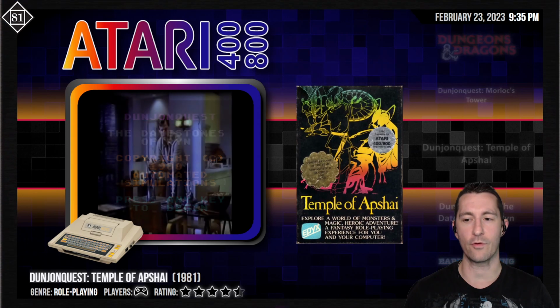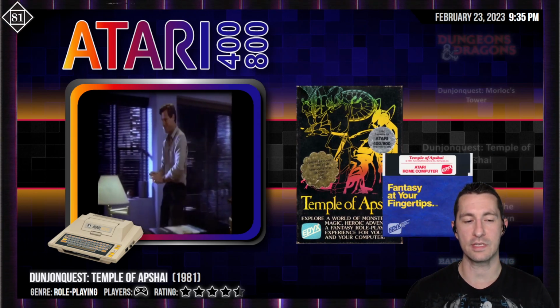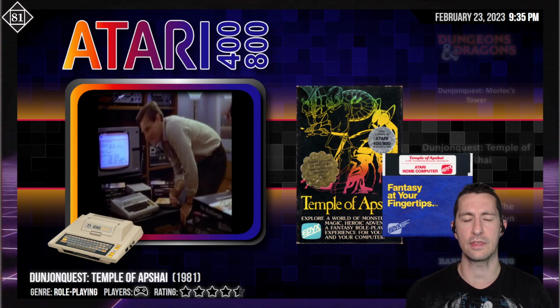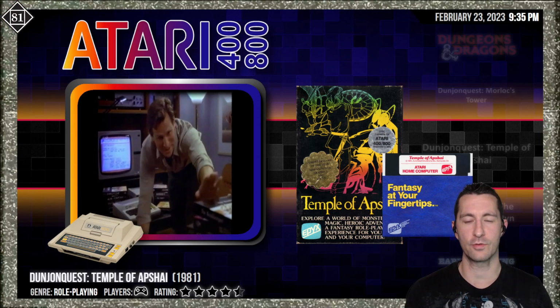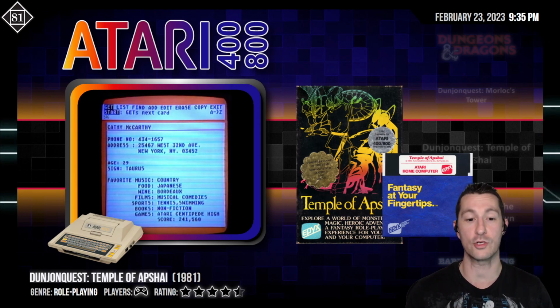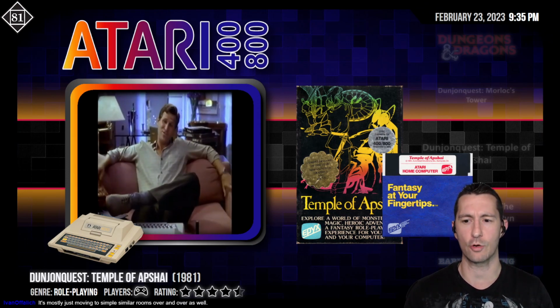So we've already played Temple of Apshai on the Apple II. This is the release on the Atari home computer, and this is actually a re-release. So the box we see is the re-release, and that's why I wanted to put it here, because I couldn't find the info on the original one that came out, I believe, the year before.